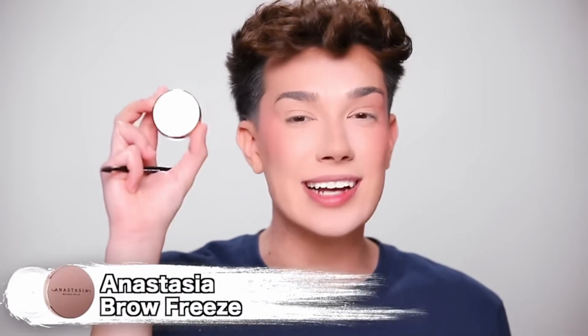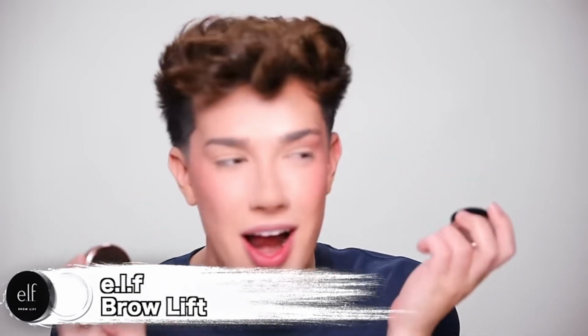Using the Anastasia Brow Freeze on one side, great brow gel, and that e.l.f. brow lift. Now, I've never tried this before. I'm assuming that they're probably gonna be very comparable. Let's go into the Anastasia first, $26. I just find that whenever you use any of these brow wax type of products over top of foundation, it combines the foundation into the wax.